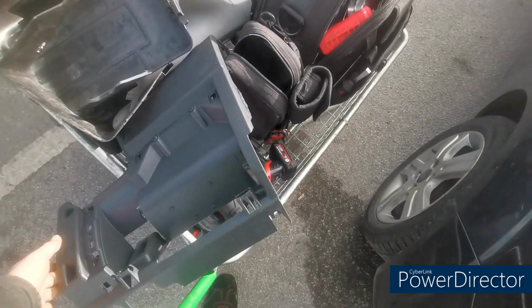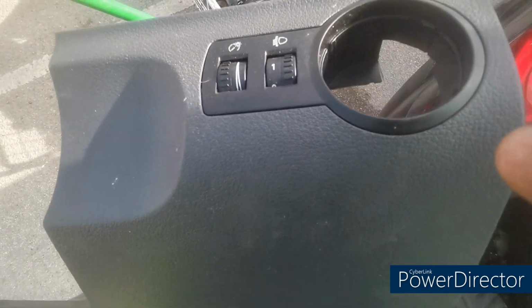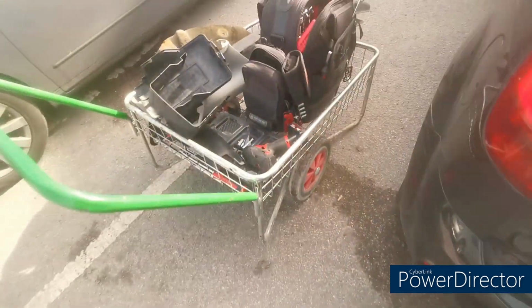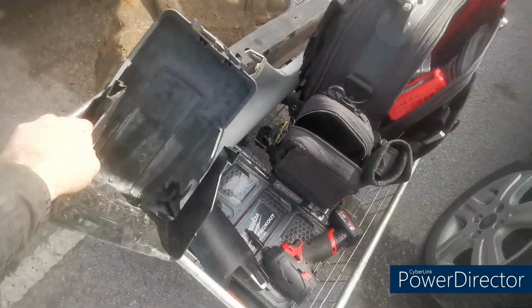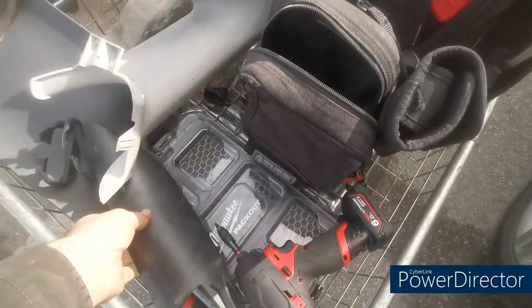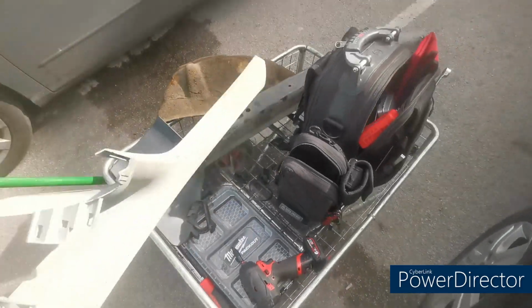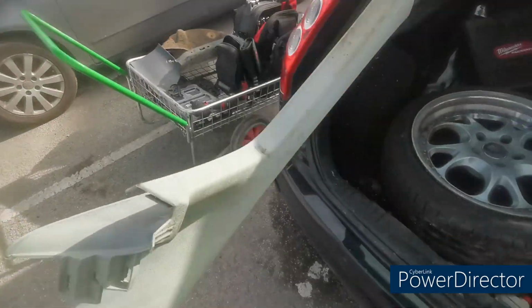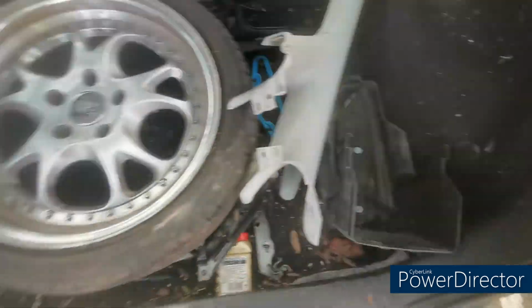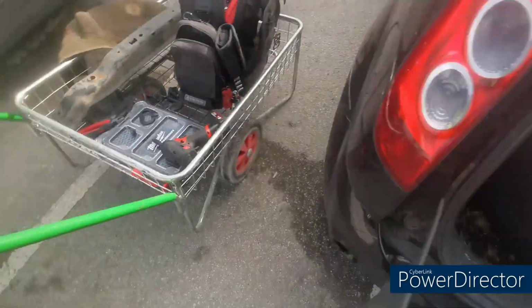Right, so this is what I've got. Lower bit of dash trim, because mine's got a white mark just on the inside of there. Got a battery box. I've got some trim to go over my mirror. A-pillar trim. Passenger kick plate trim.